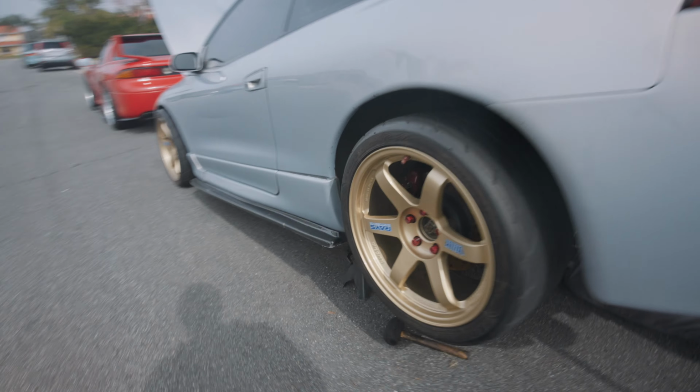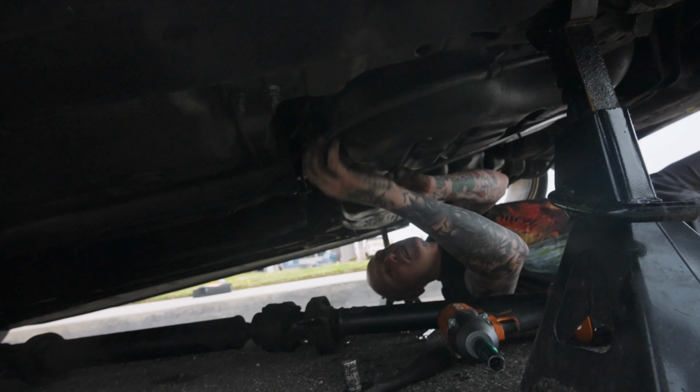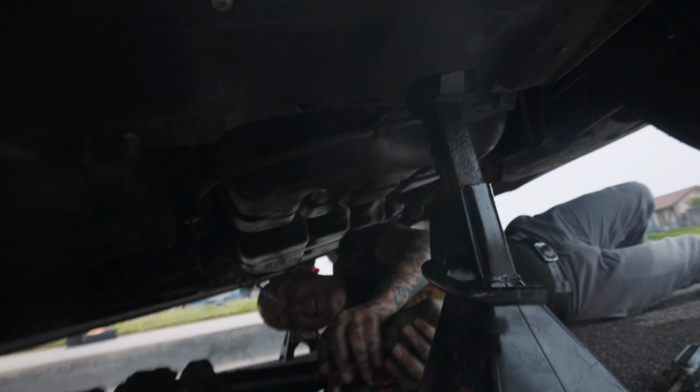So Josh had the idea to take off the gas tank straps from the front, because we can bend it. Look at that. That works perfect. Yeah. Nice. We'll bend that down.